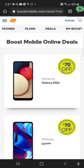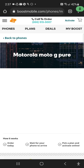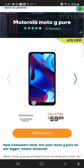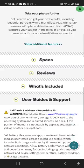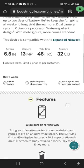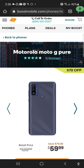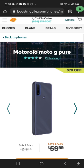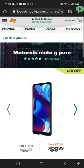Let's tap on the deals of Boost Mobile. $70 off a Motorola G Pure, $59, new customers only. You pick your plan and you go ahead and get yourself a new Motorola phone, whatever floats your boat. I kind of like the camera back design on the Motorola phones now. It's starting to grow on me. I'm giving them some props for doing that. They need to do away with the notch, though, but that's another story.